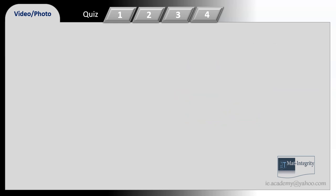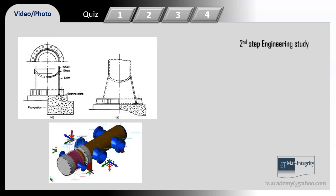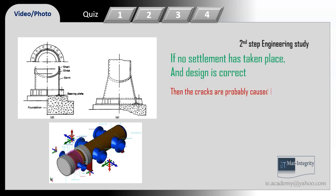The second step then is to perform a complete check or engineering study to investigate the foundation design. If such investigation shows that the design is correct, then the cracks are most likely caused by thermal fatigue or the use of poor quality concrete material.